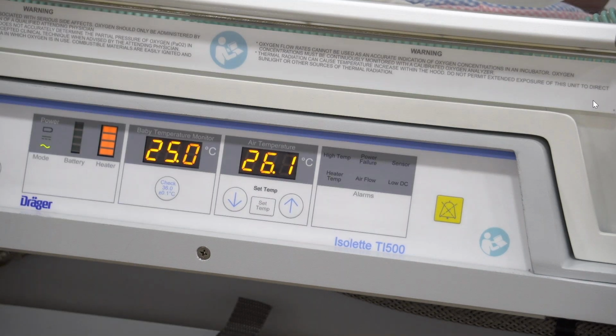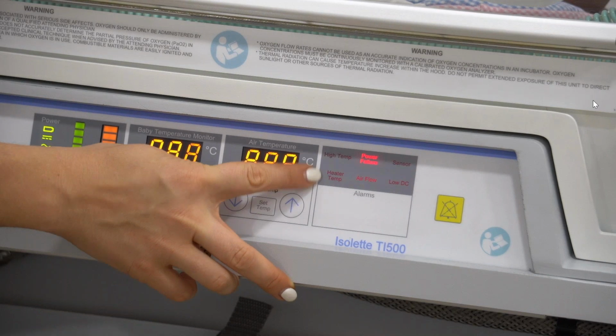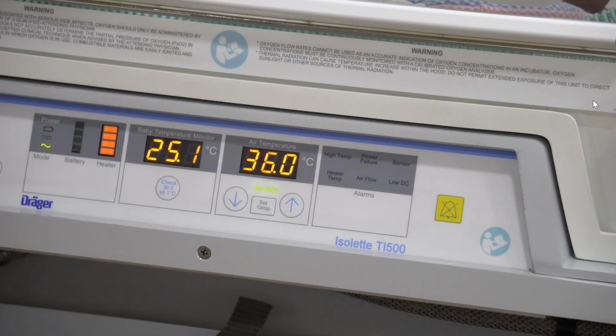Okay, so you will see on the window here that we have these messages. And again, if I put it into standby and turn it on, we have the alarm for the power failure, the alarm for the airflow sensor, and the alarm for the low battery. Those are the alarms that indicate technical issues with the device. And that's the only self-check, or auto test, that the incubator goes through at the start of the operation.